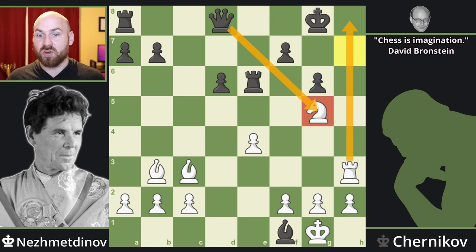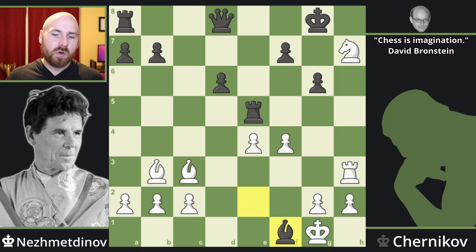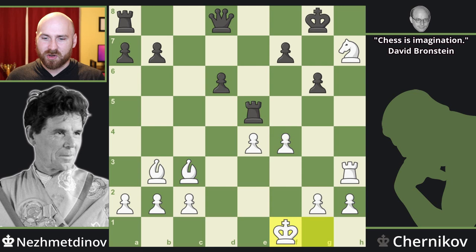No good way anyway. So after rook h3, Chernikov actually tries rook e5, trying so hard to close this diagonal down. It is definitely the best defensive idea, but now pawn to f4, bishop takes f1, and insult to injury. There's no need to capture here because you can just take here and your position remains dominating. You're actually down sort of a rook here, but your pieces are overwhelming.